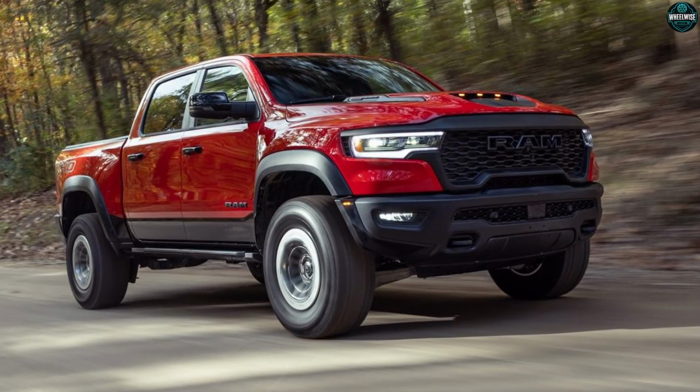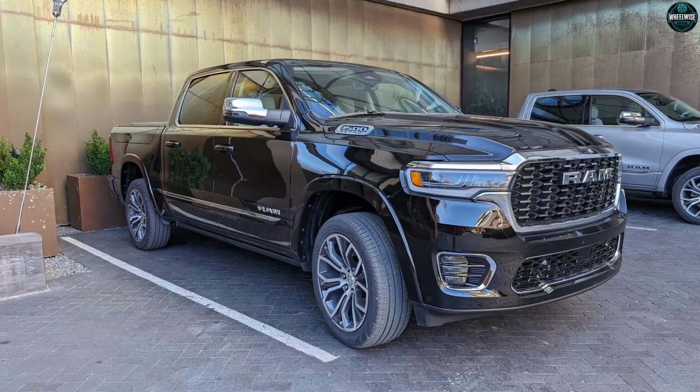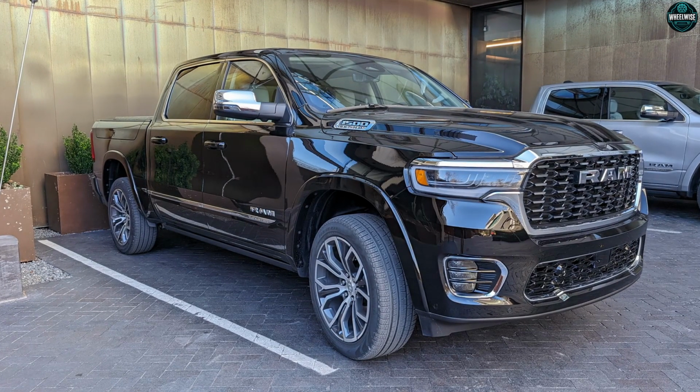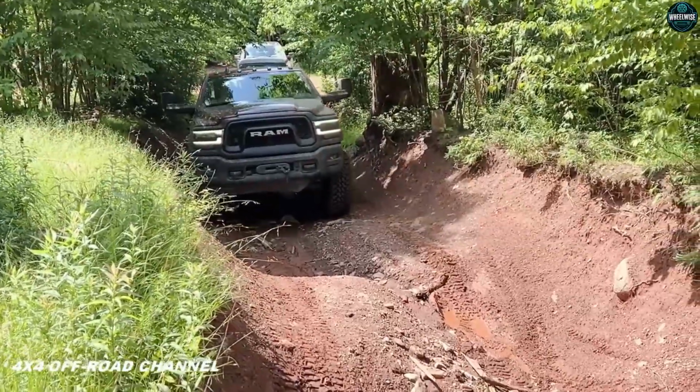They want you to believe RHO is the new king. But kings aren't crowned in marketing brochures. They're crowned when the truck survives 10 years of abuse and still comes back for more. The Power Wagon has already done that. The RHO still has to prove it.